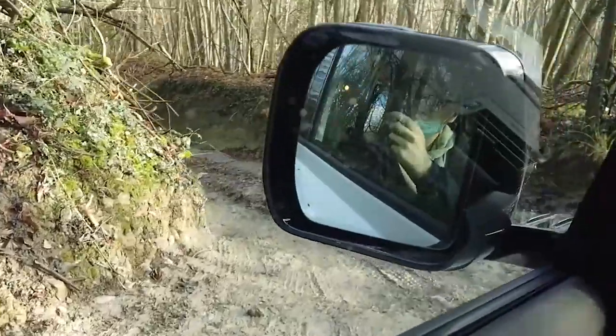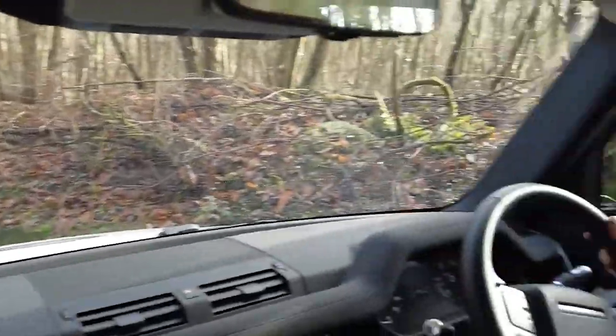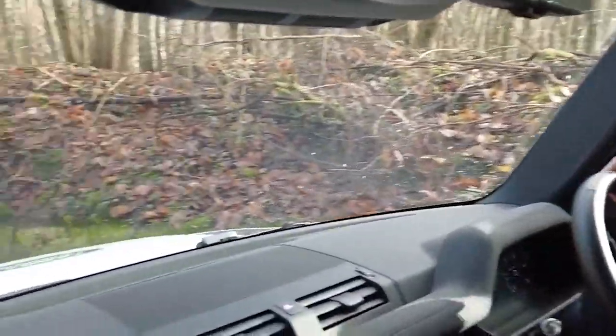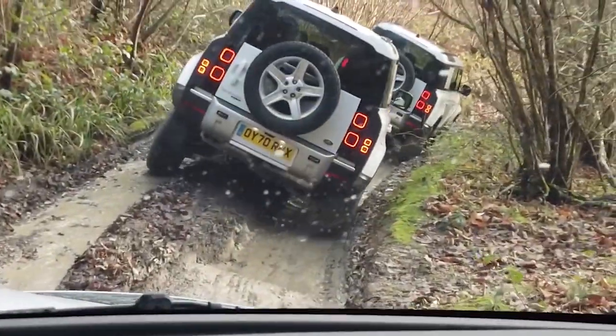As they drop in, I need to start to think about where I'm steering. I'm in a really big pothole here. Just take your time through here. See the car articulating as it works its way around. That's it, car two, nice and steady, round she comes. Brilliant.